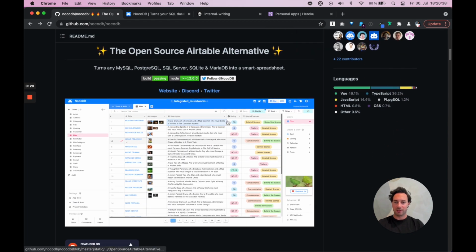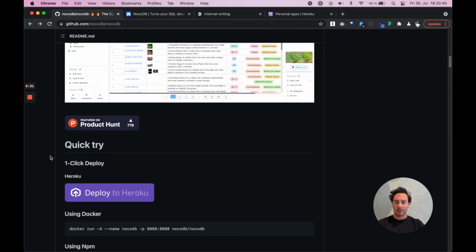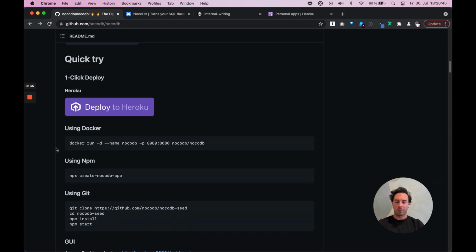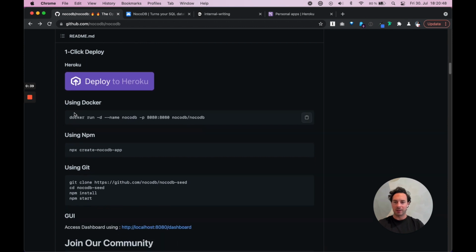I mean, the screenshots look amazing and it got featured on Product Hunt. It's got all these really cool deployment techniques. I think the preferred one here is Docker. I'm usually not a huge fan of Docker just because it adds another abstraction layer that you typically don't need. But in this case, I think it makes sense because there is a lot of configuration that you can mess up. However, they did also build a CLI component with create Nocodb app.